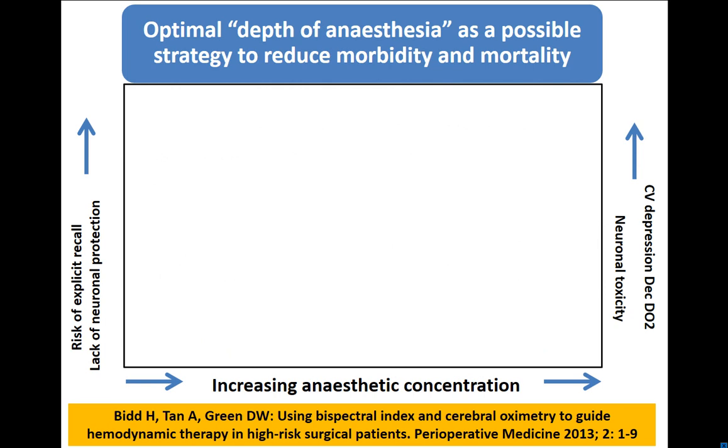And you have to start saying, well, why might this be the case? Why is it the elderly? Well, as you increase anaesthetic concentration along the x-axis, you're going to get cardiovascular depression and possibly neuronal toxicity, although people, of course, argue about that. No question, if the patient's too light, you may get explicit recall, accidental awareness under GA, or indeed, if you believe that these anaesthetics give you some protection, you lose some of your neuronal protection.